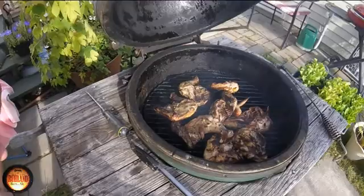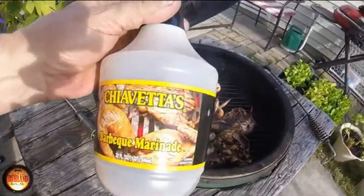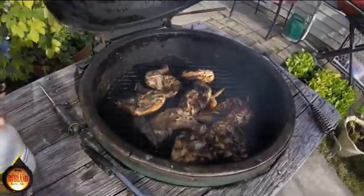I got the Chiavetta's chicken on, and she's been cooking now for, looking at the clock, 4 hours. So we'll be pulling that off shortly. We got a nice crab salad in the house to go with it. We are 4 hours in on Chiavetta's. We do this all the time.